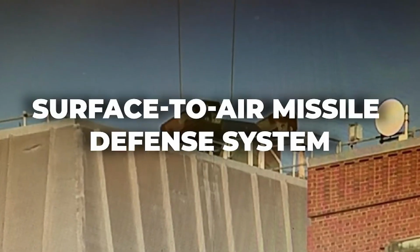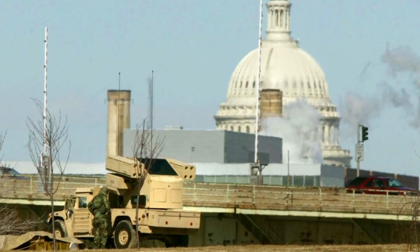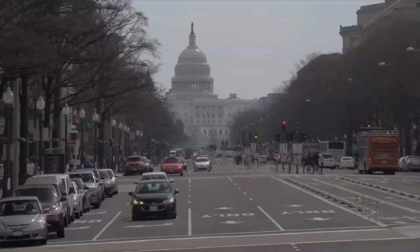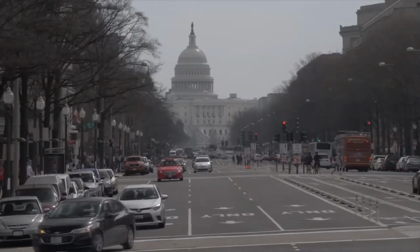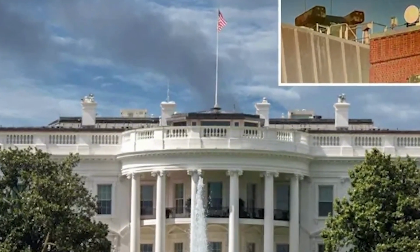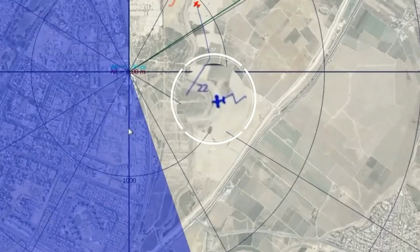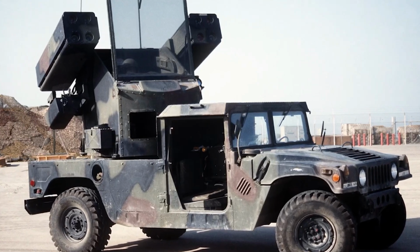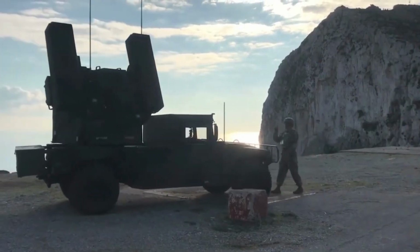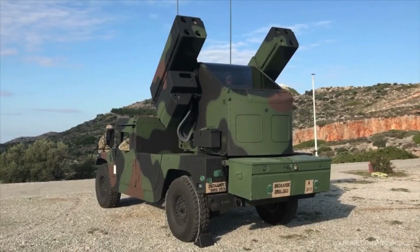Surface-to-air missile defense system. The idea of missiles protecting the White House might sound extreme, but it's a necessary measure. Hidden throughout Washington, D.C. are surface-to-air missile launchers capable of shooting down incoming threats. While their exact locations remain classified, it's widely believed that some are positioned on the roof of the White House itself. These aren't ordinary missiles. The system is designed to detect and eliminate airborne threats in seconds. One of the most well-known defense systems is the Avenger missile system, which is rumored to be part of the White House's security arsenal. This high-tech launcher is equipped with Stinger missiles, which are designed to take down fast-moving targets like fighter jets, drones, and even missiles heading toward the White House.